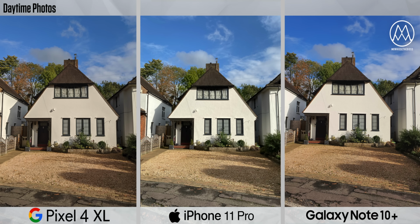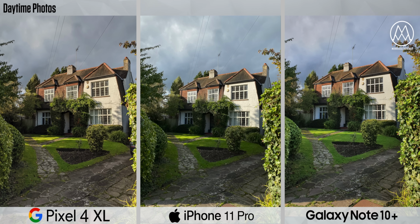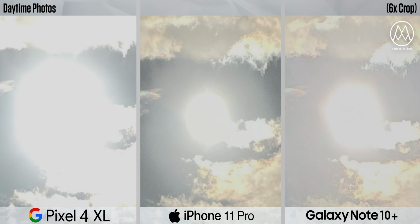Alright, let's address the elephant in the room, arguably the most important factor when picking a smartphone camera: daytime photography. The past Pixel phones have been praised for their color processing, and so the good news is that the Pixel 4 is every bit as good, but the bad news is that it's barely better. It renders colors really well and produces punchy shots with what looks like a bit of extra sharpness and slightly exaggerated textures. However, whilst the dynamic range on this phone is very good, it's not as good as Apple and Samsung's best. You can see in any challenging scenario, those other two phones do a slightly better job at controlling bright spots, like the sun.